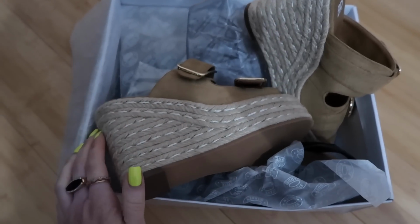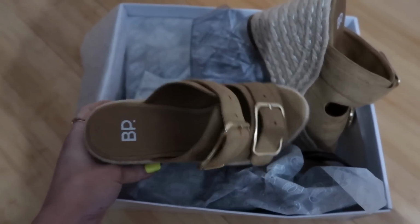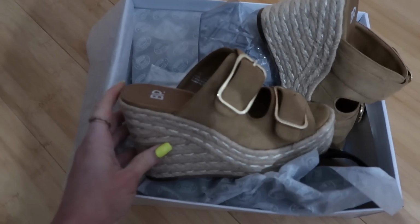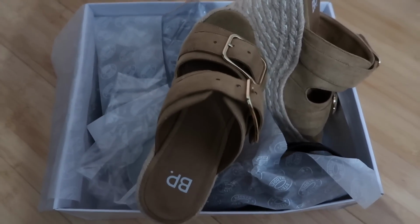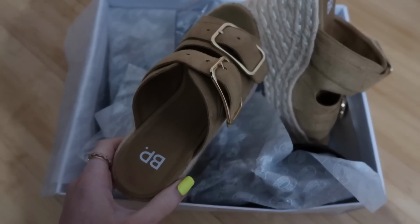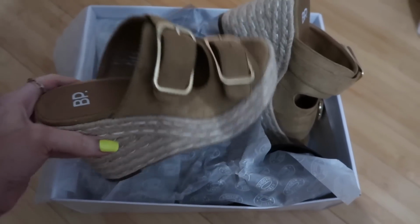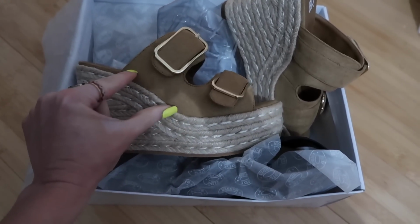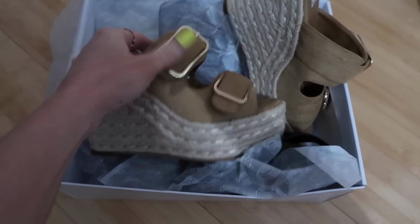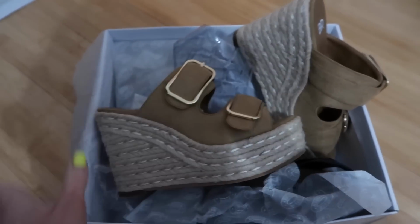I also recently picked up a few pairs of shoes on Nordstrom. If you have size 4, like myself, or small feet, BP at Nordstrom is one of the best brands. Basically, Nordstrom and Nordstrom Rack is the only place that I can find small shoes. These ones are so cute. They're really comfy since they're platform. They're not actually that high. Like, your foot is only arched that much. So I'll have these linked down below.